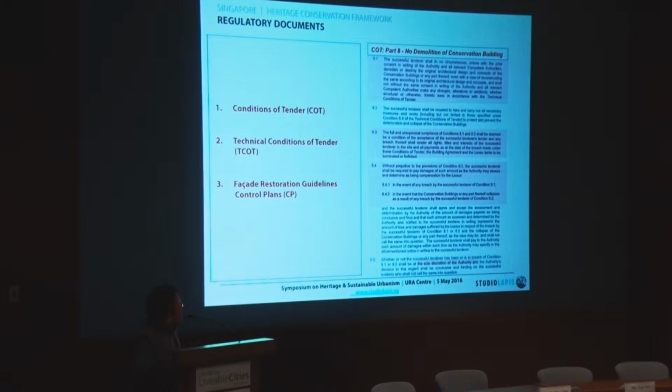So the main regulatory documents covering this site were these three, and you can see, I won't go into details, this shows that Singapore probably has the most well-established and stringent set of controls in terms of what you can or cannot do with heritage, historical buildings, okay, at least on paper, right?